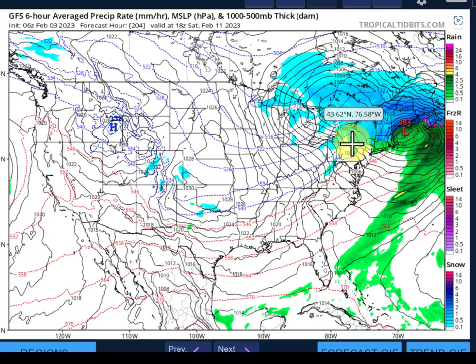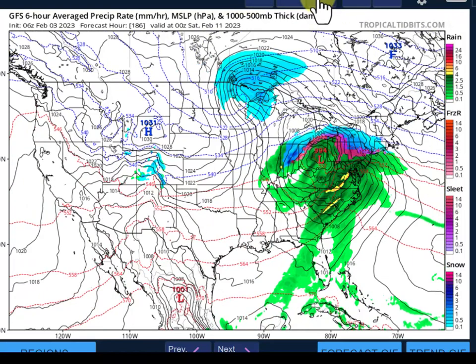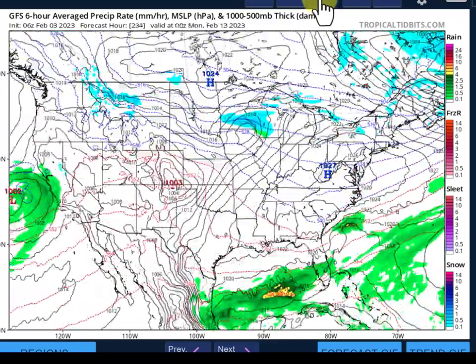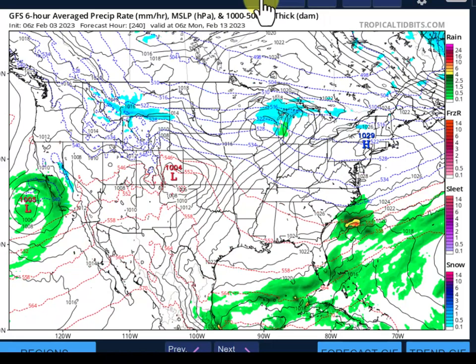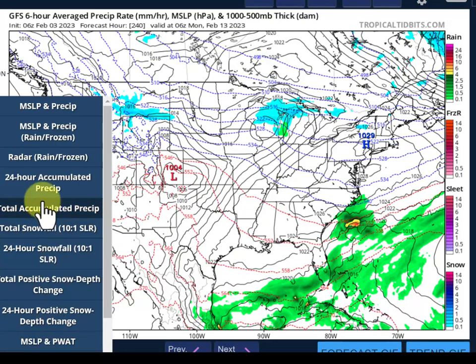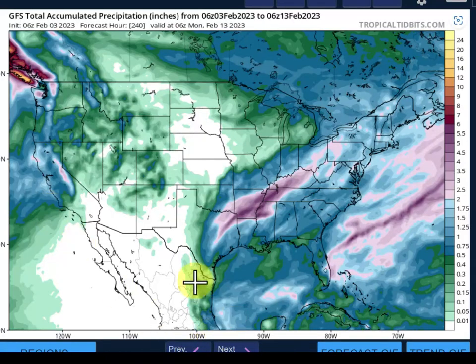The details on this are too detailed. It does show coastal development forming off this low, but we're starting to get out past a week, so we will not go any further. If we stop at 10 days, which is about as far as I'll allow it to go, and look at total accumulated precipitation, most of it is through this region, some precipitation down through Florida and throughout the east over the next 10 days. West Coast, not that much.